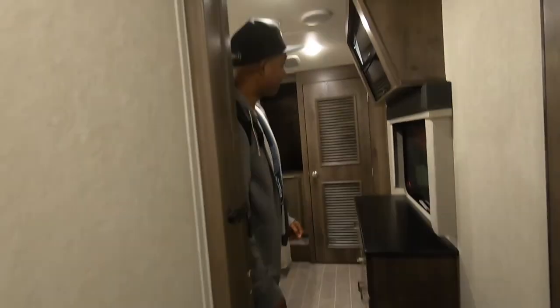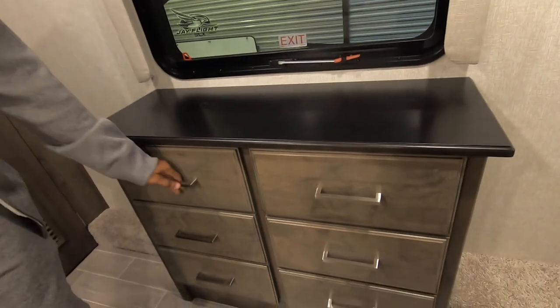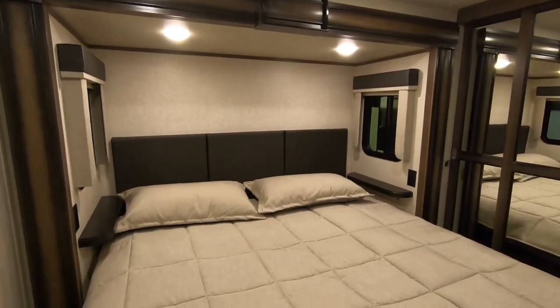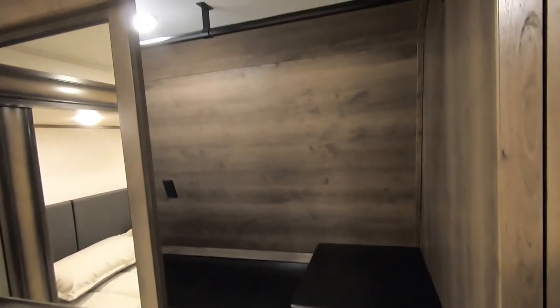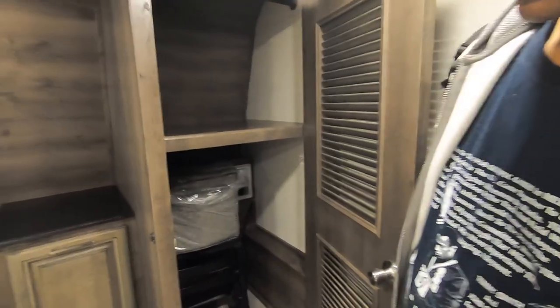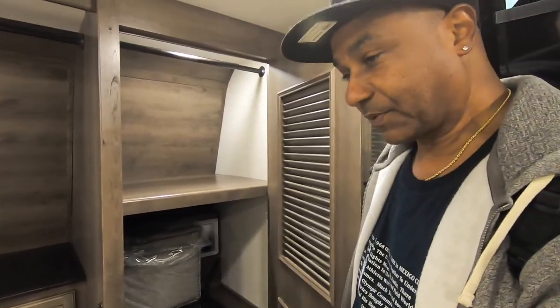Gonna go all the way back to the bedroom. This unit comes with another Jensen TV inside the master bedroom. Your dresser drawer with six drawers. Pretty deep, not wide, but deep. Here we have what looks like a king size bed in the slide out. Closet with plenty of shelf space, hanging rod. Oh, and a hamper. You have your two extra chairs here for your dinette, and this is also an area if you wanted to hook up your washer and dryer.